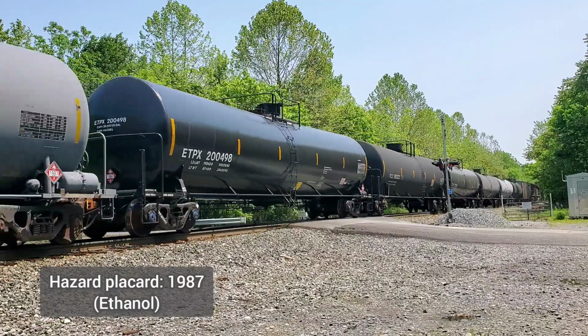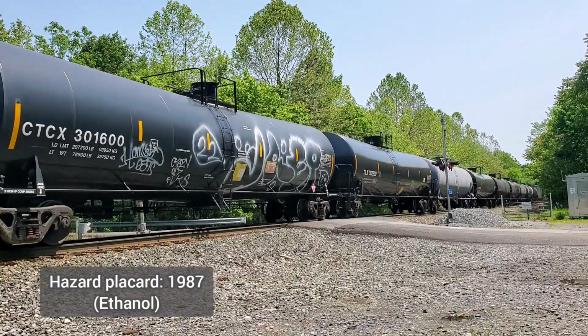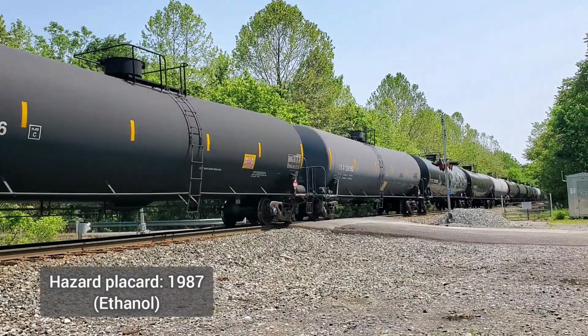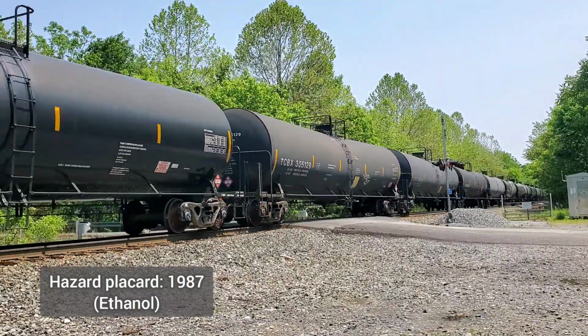Ethanol bound for Baltimore. Should be mixed with gasoline. Some may be shipped overseas. Ethanol is good for reducing emissions in gasoline. It's a very good oxygenate, but boy do I hate it for small equipment.